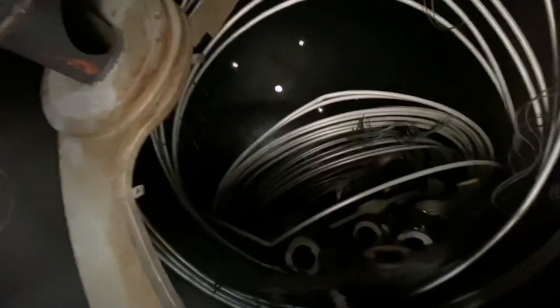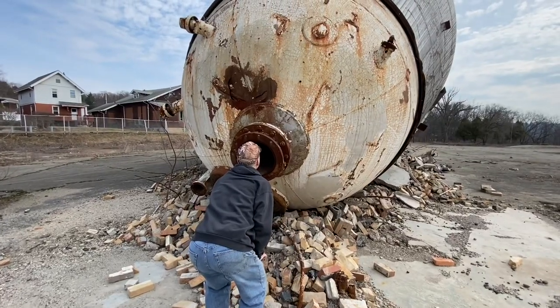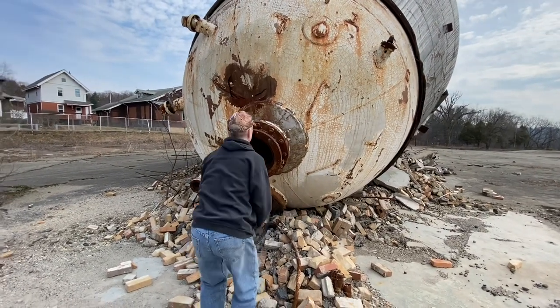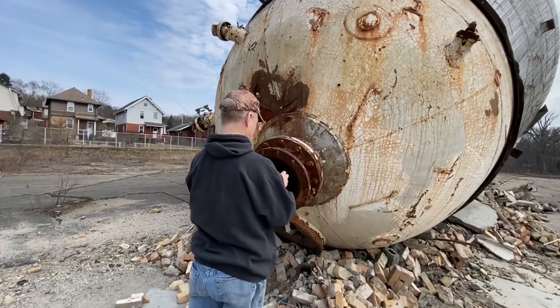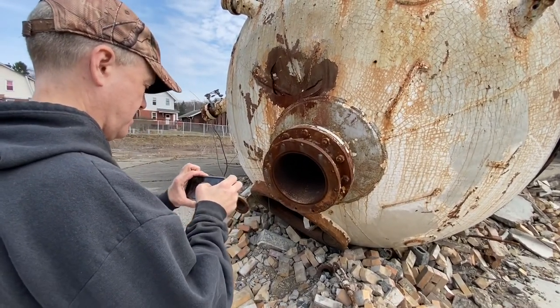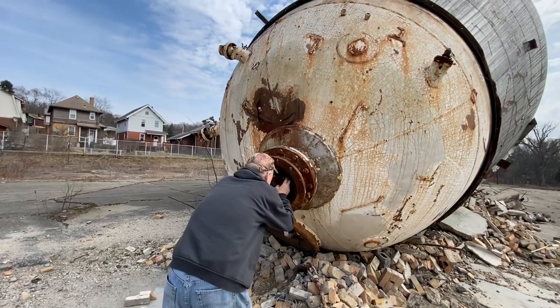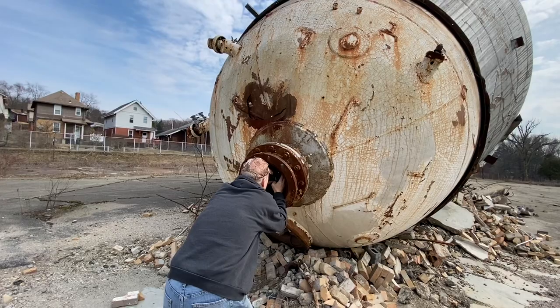This stuff is... Better not be glowing by the time I get out of here. Hello? Go ahead, go inside. You have to see it. It's like all kinds of coils and stuff. Alright. We have to do... Is there anybody in there?